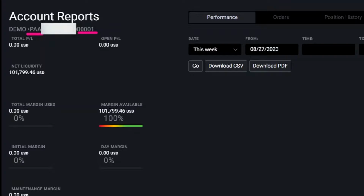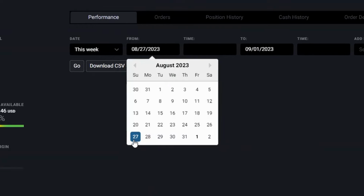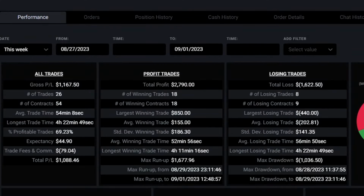And next, I want to show the performance we had for this week. You can see I'm going to show a performance from this past Sunday, August 27th, to today, Friday, September 1st, in the year 2023. Based on this performance, you can see our gross profit for the week is $1,167.50, but really our total PL is $1,088.46. So I would say that's a pretty good week compared to last week where we had about $700.